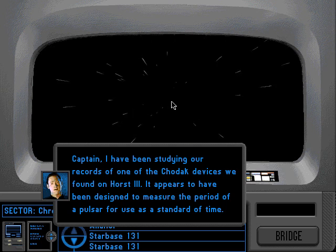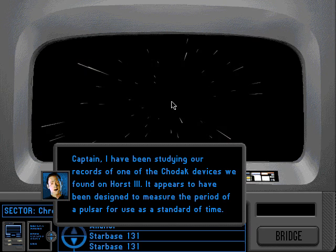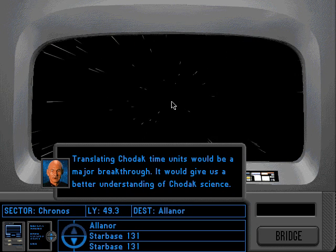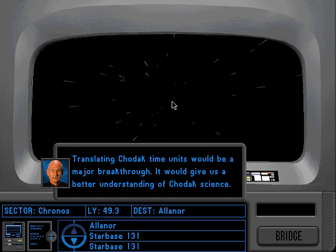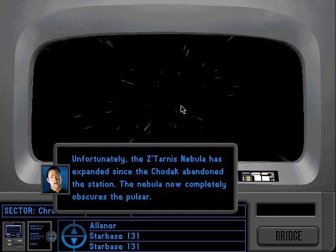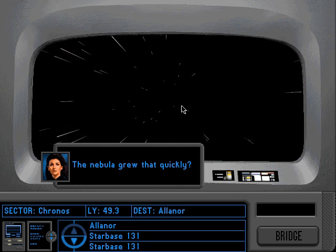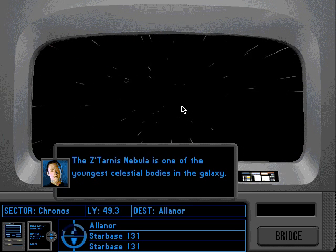Captain, I've been studying our records of one of the Chodak devices we found on Horse 3. It appears to have been designed to measure the period of a pulsar for use as a standard of time. Translating Chodak time units would be a major breakthrough. It would give us a better understanding of Chodak science. Unfortunately, the Zatarnus Nebula has expanded since the Chodak abandoned the station. The nebula now completely obscures the pulsar. The nebula grew that quickly? The Zatarnus Nebula is one of the youngest celestial bodies in the galaxy.